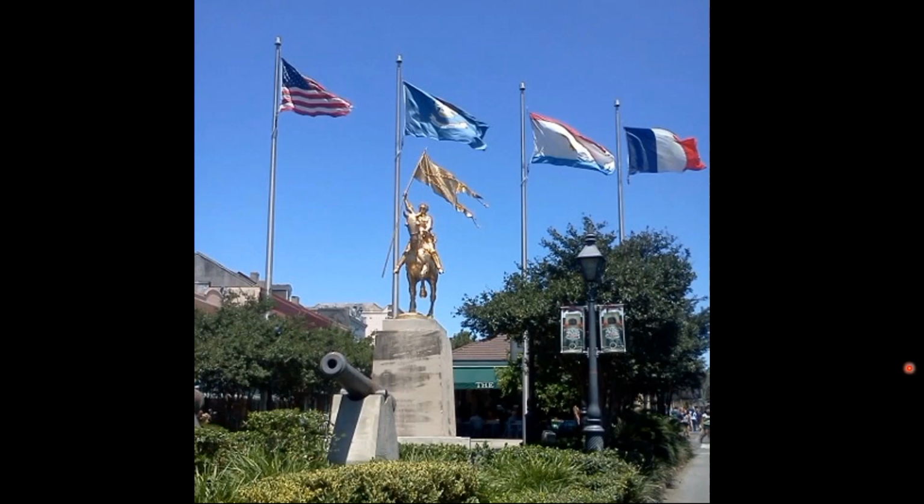We'll pass this wonderful statue of Joan of Arc. New Orleans is a sister city to Orleans, in the nation of France, of course. We were a French colony for many years. So in fact, these are the flags here by Joan of Arc that fly over New Orleans.